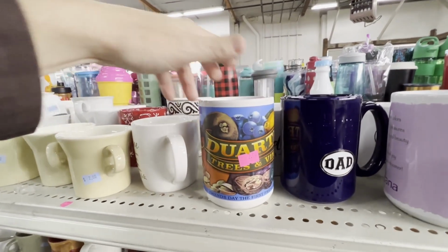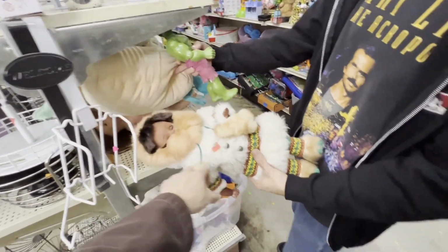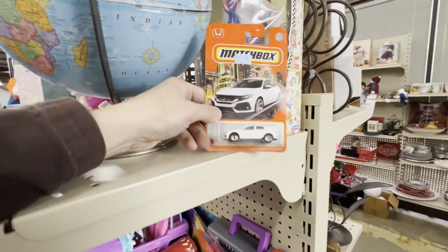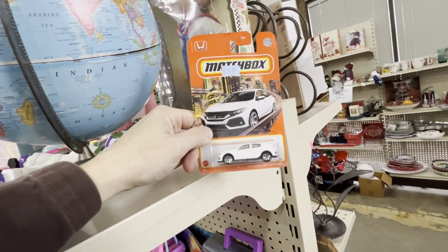Leave it. It's a bed bug collector, and it's also appropriating, I think. That's creepy. No, it's actually really cute. Anybody that's looking for a 2017 Honda Civic hatchback, here you go in the Matchbox form.